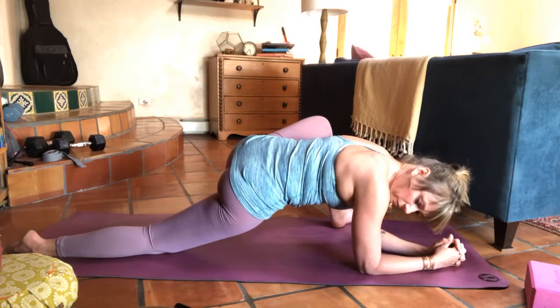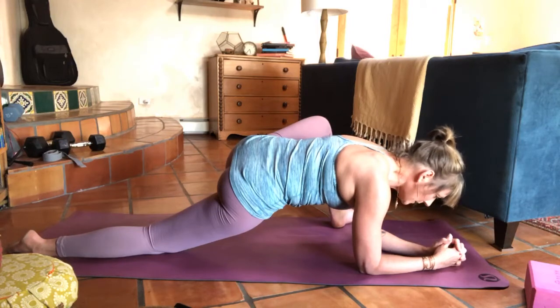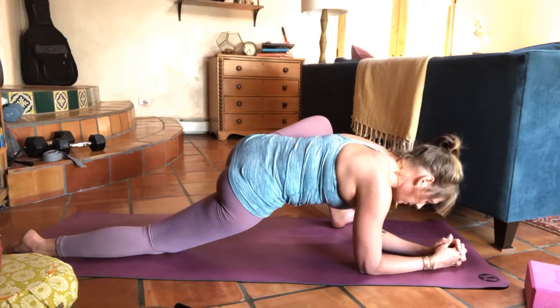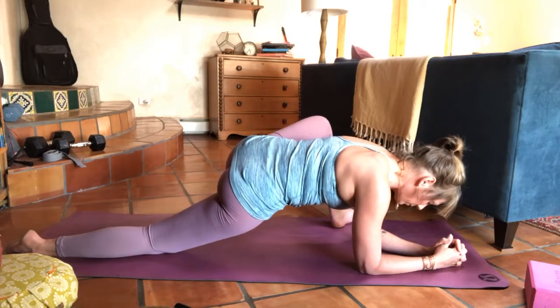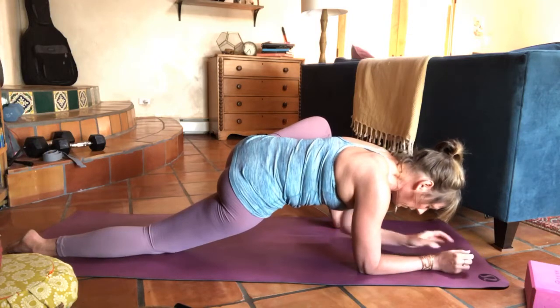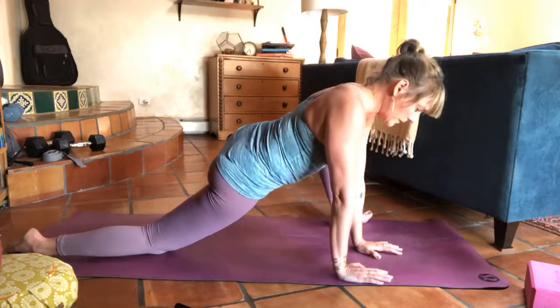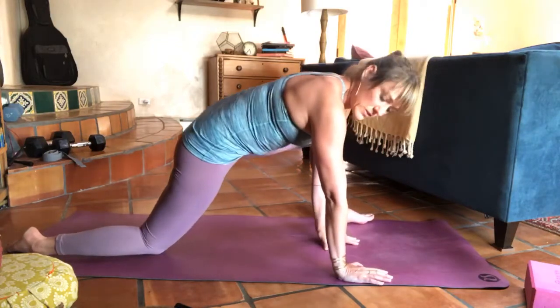Just breathe, inhaling deeply, sending the breath to the hips, exhaling to soften. On the next inhale, take the palms to the mat, rise up, and come slightly out of the lunge.